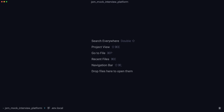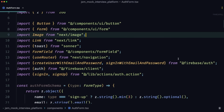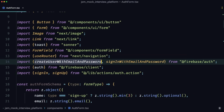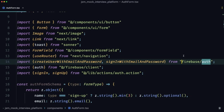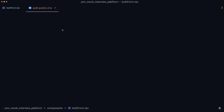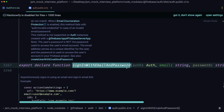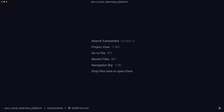That's one thing. The second thing is in the auth form, where we're currently importing the createUserWithEmailAndPassword and signInWithEmailAndPassword from the add Firebase auth, which is the local version of this Firebase file. But we want to get it from firebase/auth, which is actually coming from the node module we installed.